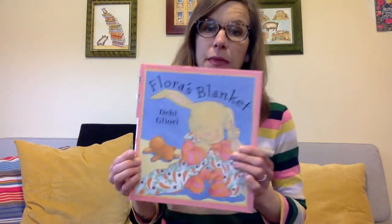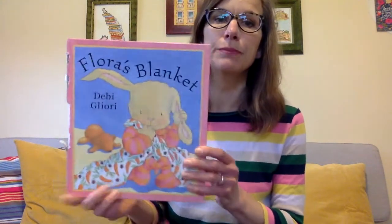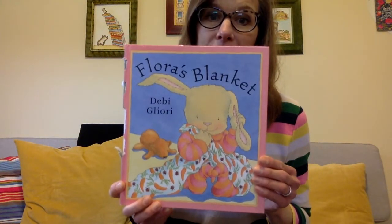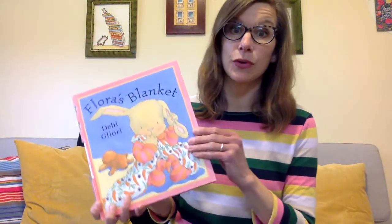So, for our first story, I have one to read you that I used to read to my kids when they were little. You can see how well loved this book is. We've had it in my house for a long time. It's called Flora's Blanket, and it's about this little bunny named Flora.